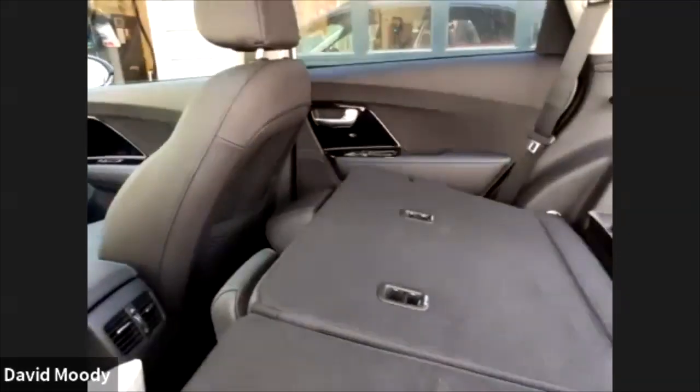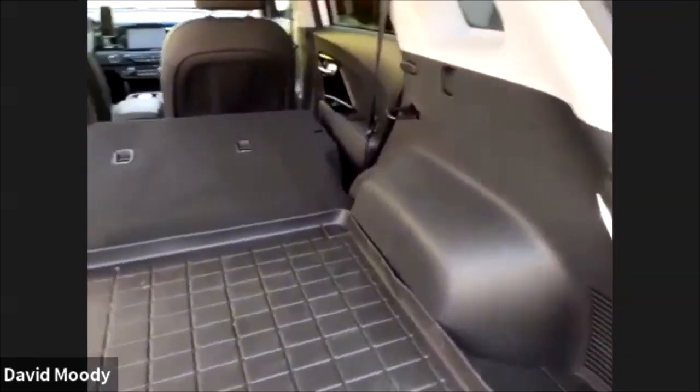Yeah, one of my key tests for any car I buy is, can I sleep in it? Because it's better than wrecking. Yes. So, well, sleeping in it, we can try that.